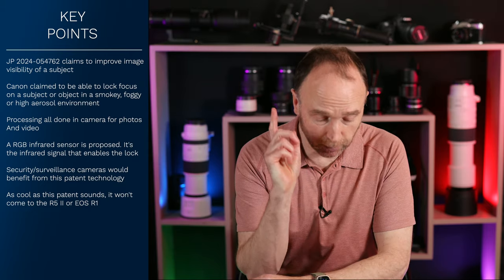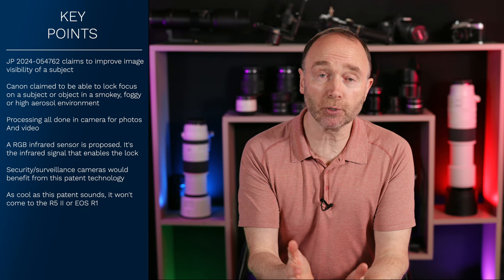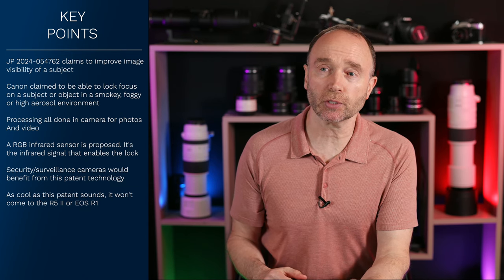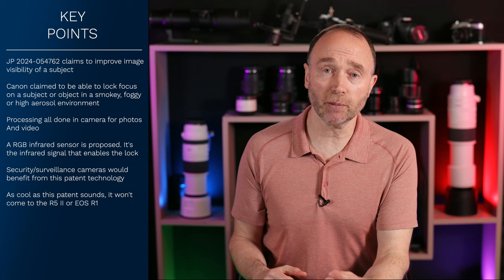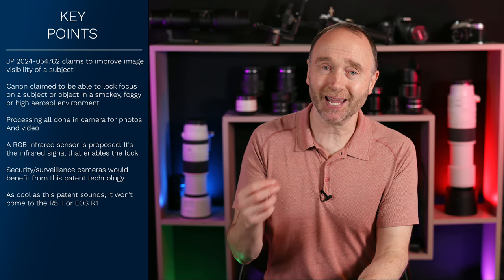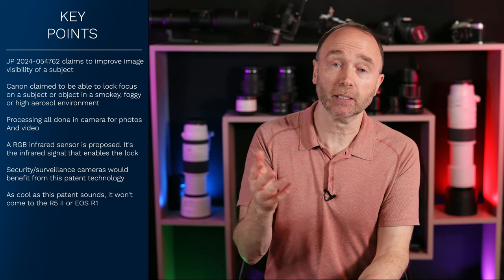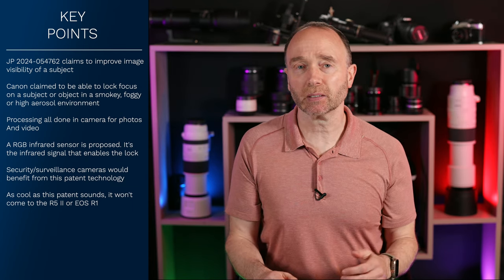And while a good point can be made that Canon could come out with a sensor that would be an option for the R5 Mark II or the EOS R1 for certain situations, you'd have to ask yourself the very simple question: would there be enough call for them to not only do the research and development, which they've done because we have a patent application, but to also fabricate a sensor? And then what would it cost to be able to charge you to have that R5 equipped with that sensor? And where would it come in handy?